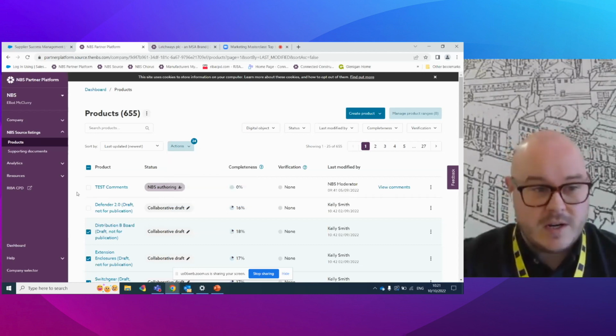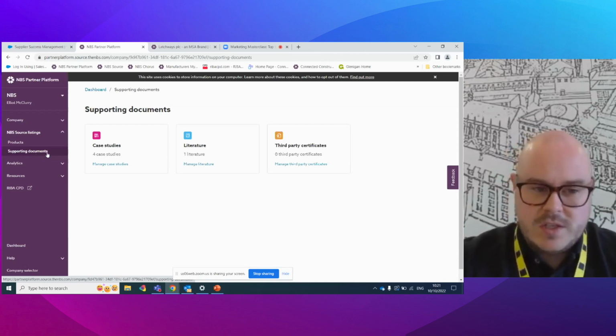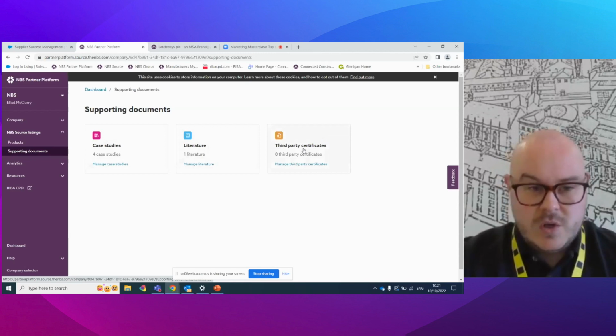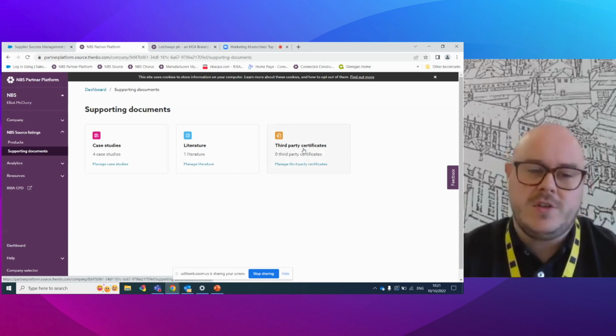So those are the main product enhancements to make. And then finally, you've got support and documents. To upload any new support and documents, it would be within this area. This is where you would upload case studies, literature, or third-party certificates. I'd definitely recommend trying to get as many of these uploaded as you can, and then linking them to the particular products as well.